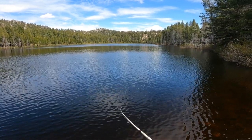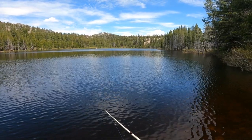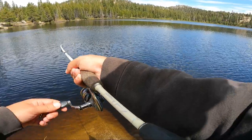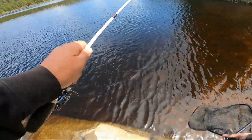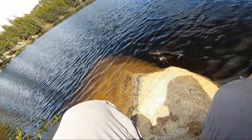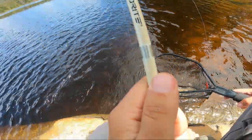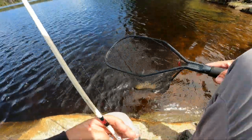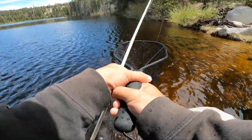Come on. Got him. Nice one. It's a nice one. Is this the biggest of the day? This might be the biggest of the day. Yes, got him. I don't know if that's the biggest of the day or not. He could be. He is. Biggest of the day. Hook's already out in the net.